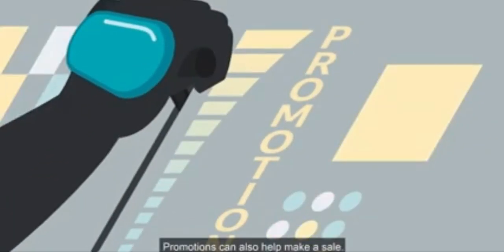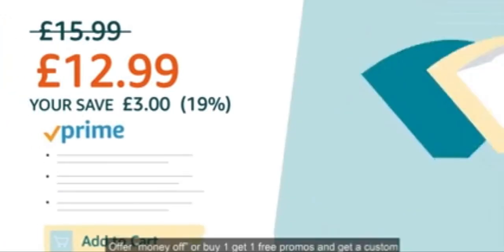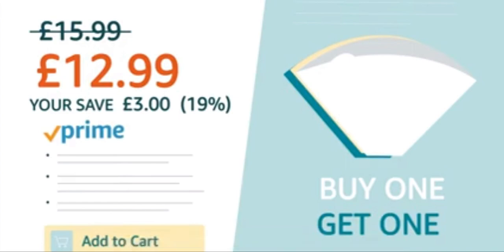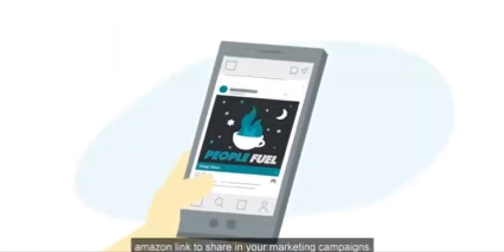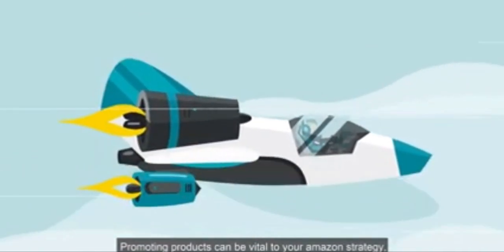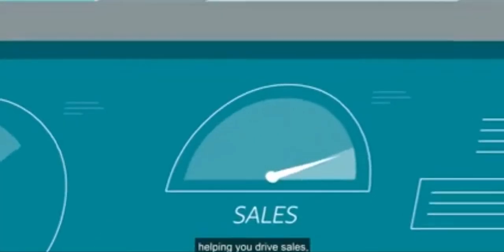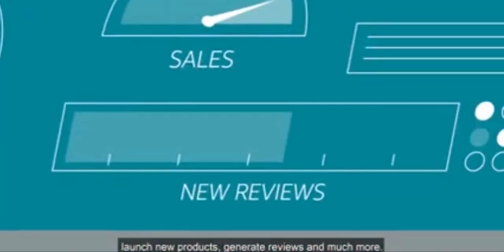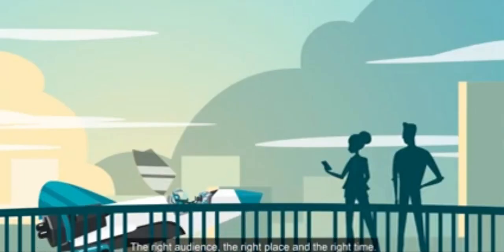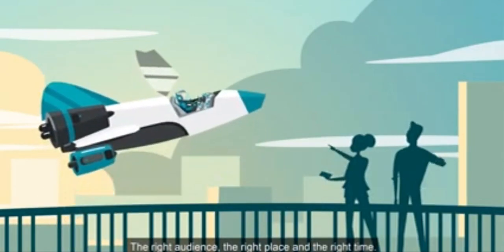Promotions can also help make a sale. Offer money off or buy one get one free promos and get a custom Amazon link to share in your marketing campaigns. Promoting products can be vital to your Amazon strategy, helping you drive sales, launch new products, generate reviews, and much more. The right audience, the right place, and the right time.